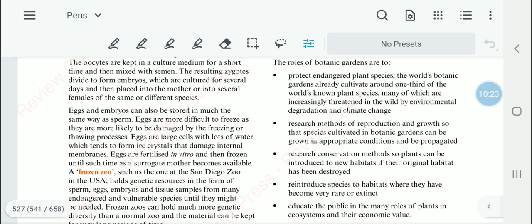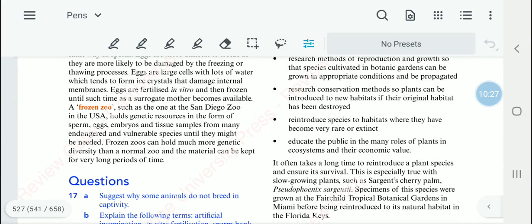There are frozen zoos, such as in San Diego Zoo, where sperms, eggs, embryos, and tissue samples from endangered species are stored to be used at later stages.